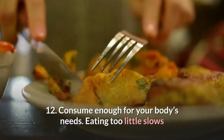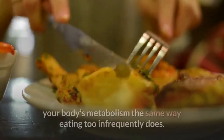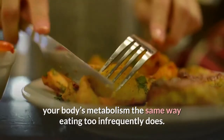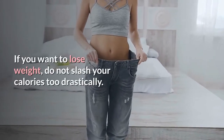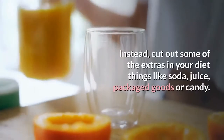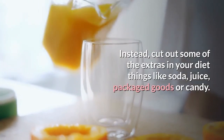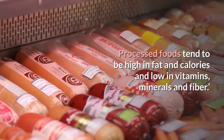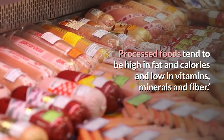12. Consume enough for your body's needs. Eating too little slows your body's metabolism the same way eating too infrequently does. If you want to lose weight, do not slash your calories too drastically. Instead, cut out some of the extras in your diet, things like soda, juice, packaged goods or candy. Processed foods tend to be high in fat and calories and low in vitamins, minerals and fiber.